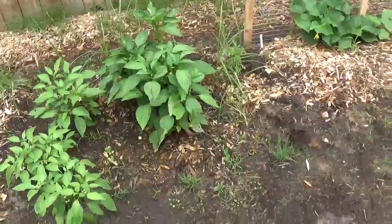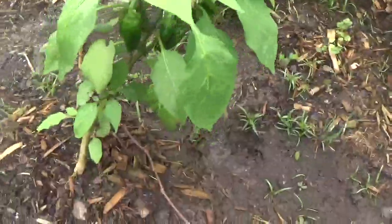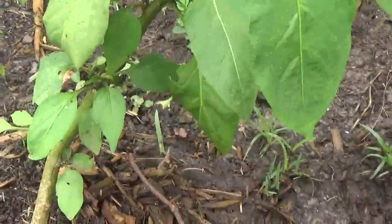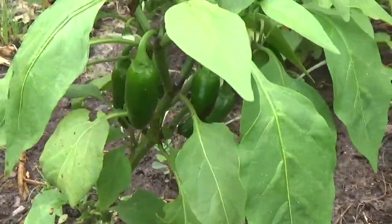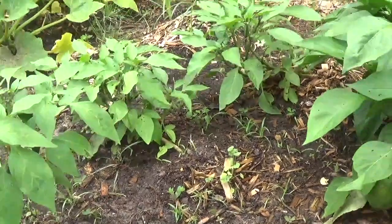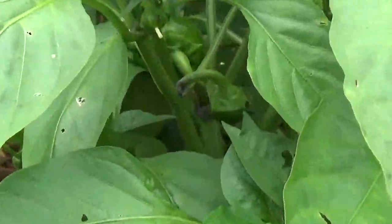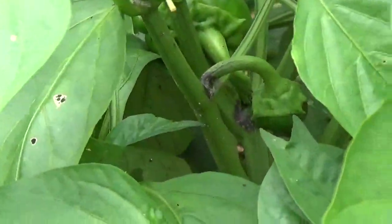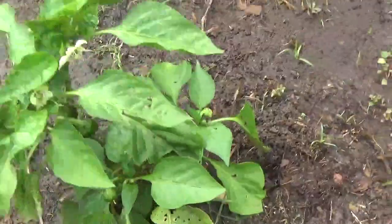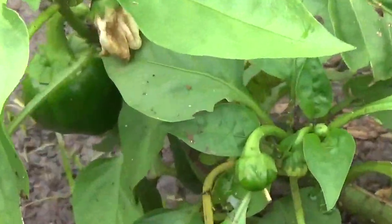And then over here, my pepper plants, which are looking really good. And if you look closely, right there, a bunch of little peppers. No peppers in that plant or that one. I see some buds in that bell pepper plant. This one is pretty small, but there is a little pepper, if you can see it right there.